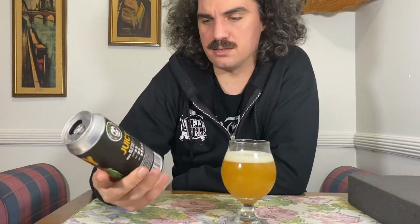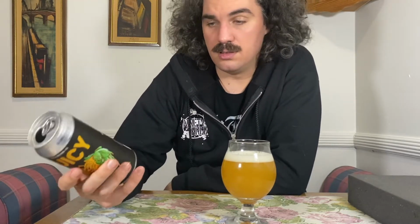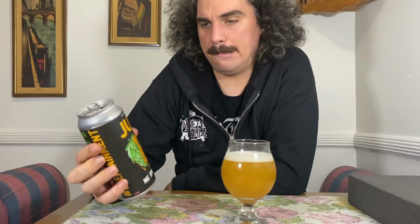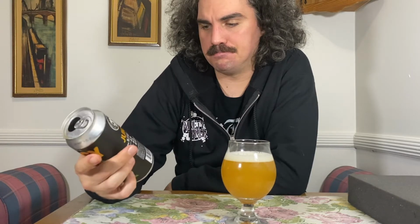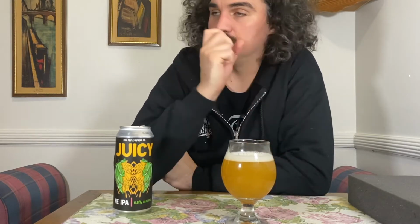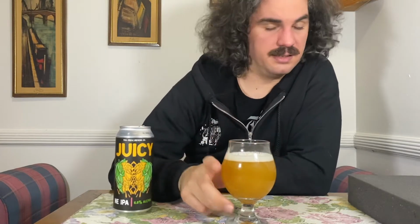I don't know where Matt got this. I think he might have picked it up around here somewhere, but I have no idea. Full Circle Brewing. Thank you, Matt, for giving this to me. It is an enjoyable beer.